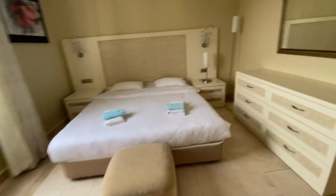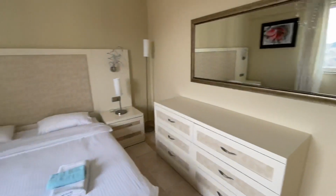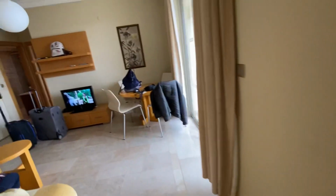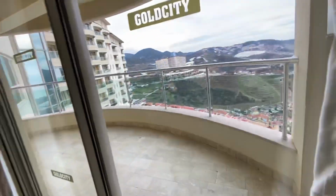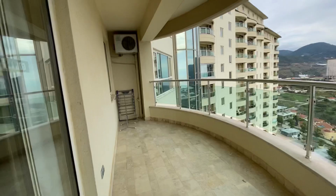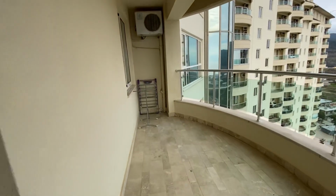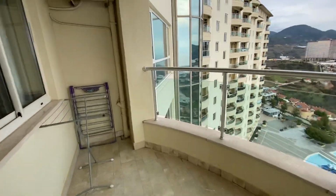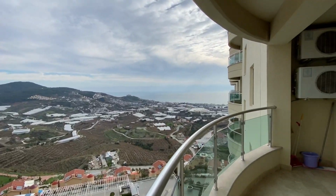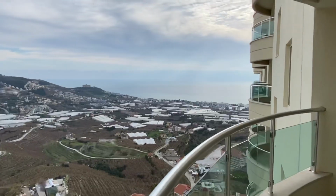We'll come back out to that balcony in a second. We have the master, a big wardrobe closet here, another big dresser, good sized bed, and a little chair in here so you can put your shoes on and get dressed. Out here, we've got a nice large balcony, which has the stuff here so you can hang your clothes out to dry. And, you know, you got a beautiful view out there of the water.